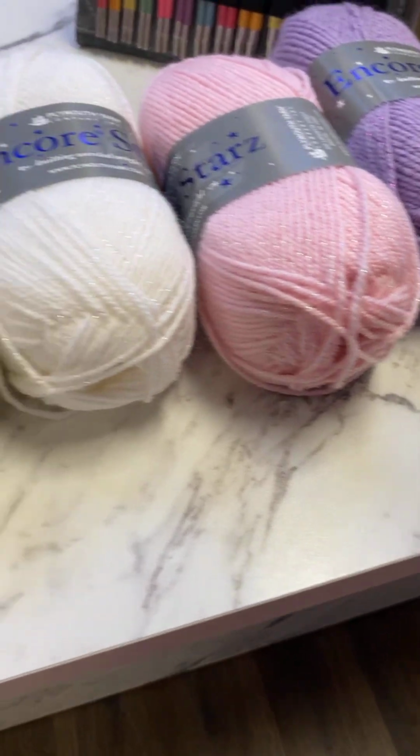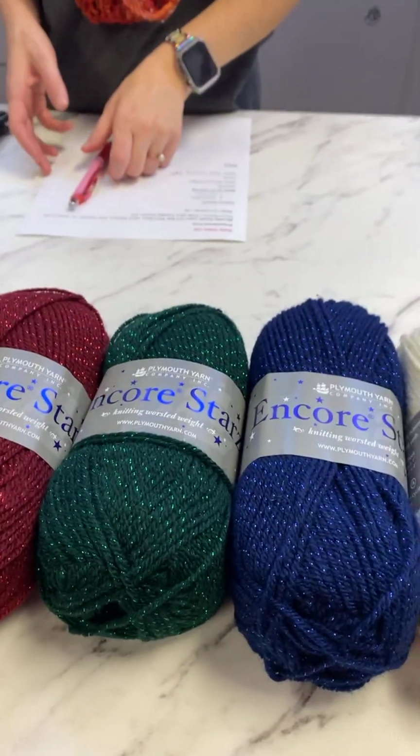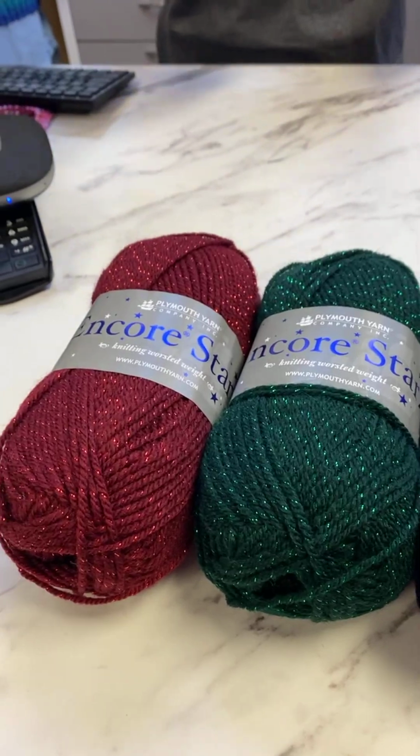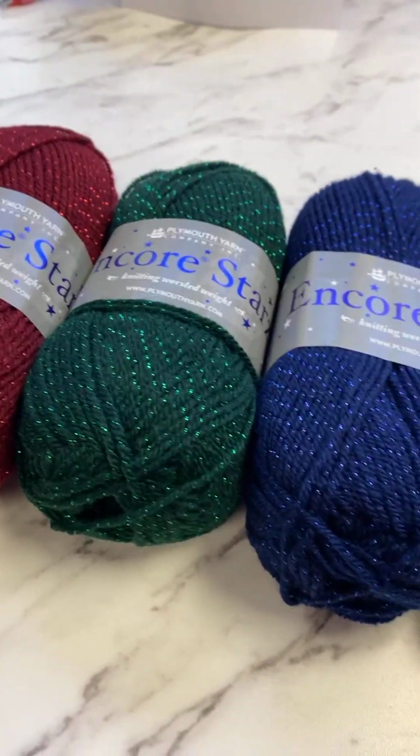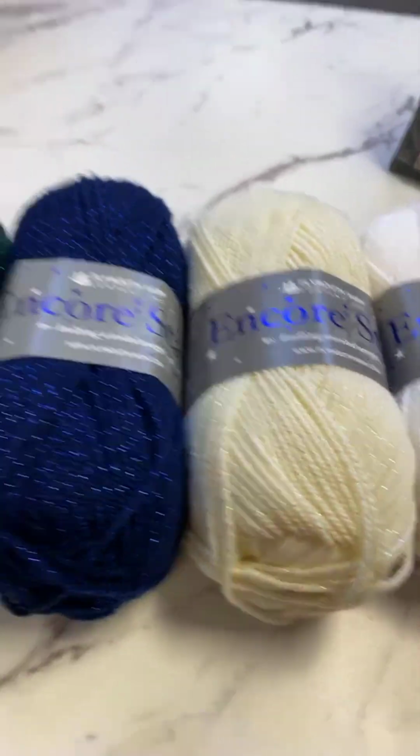Yes, a tree skirt would work easily with this. Oh yes, and there are lots of tree skirt patterns out there as well. Or just make a half round towel, and there you go. Or a half round scarf.